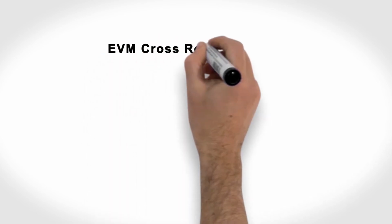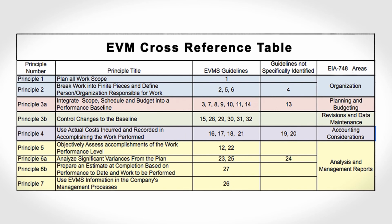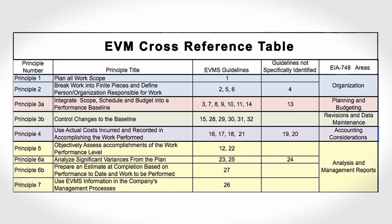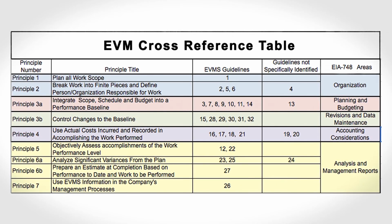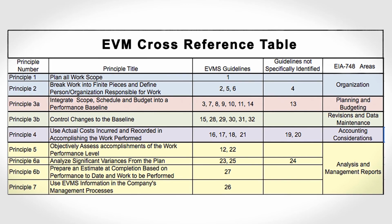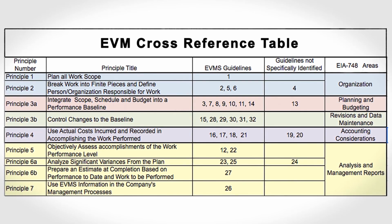For those who are more accustomed to the EVMS guidelines as described in the EIA standard, EIA 748, this table shows a cross-reference between the 7 principles and the 32 guidelines and guideline areas, which are loosely identified. As you can see, not all of the 32 guidelines are met with the 7 principles. Several of the guidelines are not specifically identified, but could be considered as incorporated by reference. As an example, the indirect cost requirements are incorporated by planning the work with both direct and indirect dollars. Therefore, it is implied that budget, earned value, and actual costs would also include both direct and indirect costs.